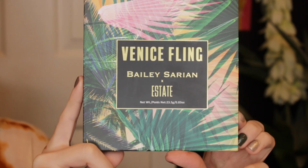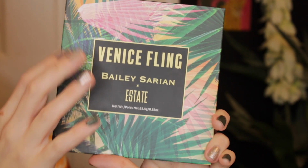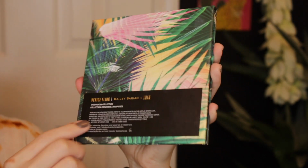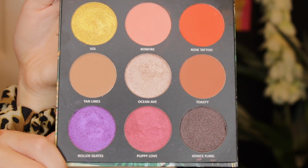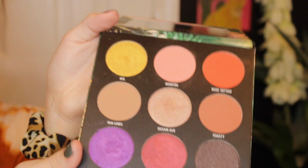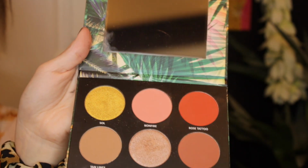So this is what the palette looks like. It comes in one of these pull-out sleeves, and on the front of it you have really pretty palm leaves, and on the back of it you have the same palm leaves and the eyeshadow information at the bottom. And this is what the inside of the palette looks like. You have all of these shades and all these shade names below them. And this palette does come with a mirror, which is surrounded by the same little palm leaves that are on the front of the packaging.